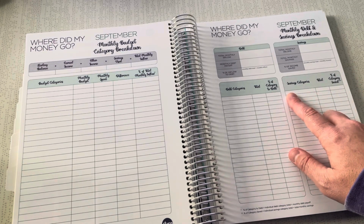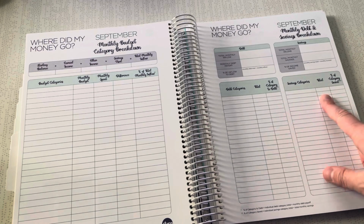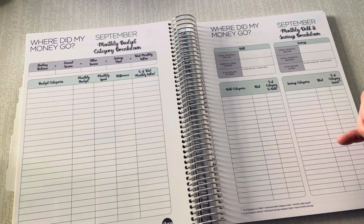So did you put most of your savings towards a down payment on a new house? Are you putting your savings towards your emergency fund? What percentage is the breakdown in which you are prioritizing your savings categories?